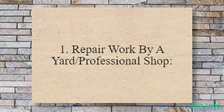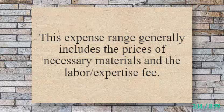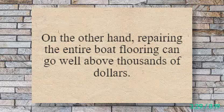1. Repair work by a yard/professional shop. An expert typically charges between $70 and $110 per hour for a fiberglass boat floor repair. This expense range generally includes the prices of necessary materials and the labor/expertise fee. Let me give you an assumption of the total cost applying this range. Fixing a couple of tiny holes or cracks may cost between $70 to $400. On the other hand, repairing the entire boat flooring can go well above thousands of dollars.